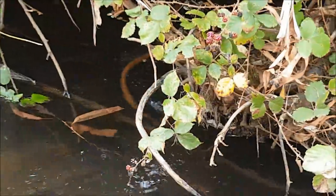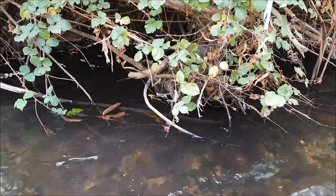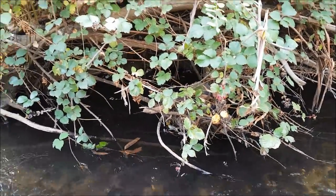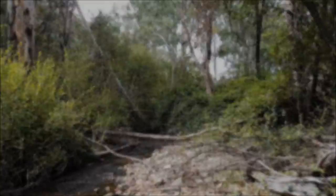A snake chased me, I hear it all the time. I was chased by a snake. I tell you what, if snakes chased people, I'd be dead now, because at 130 kilograms, there's no way known I could outrun a tiger snake through all that crap.